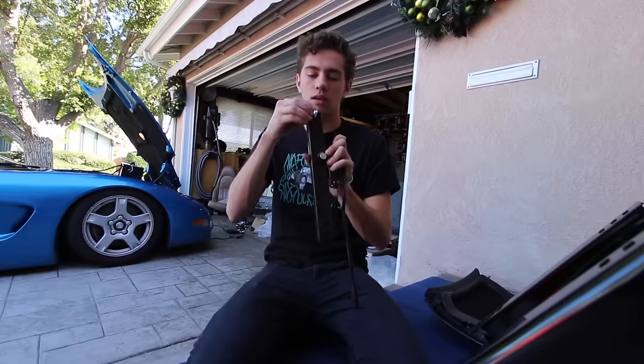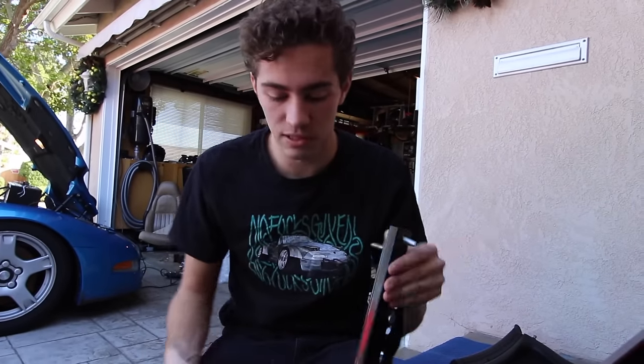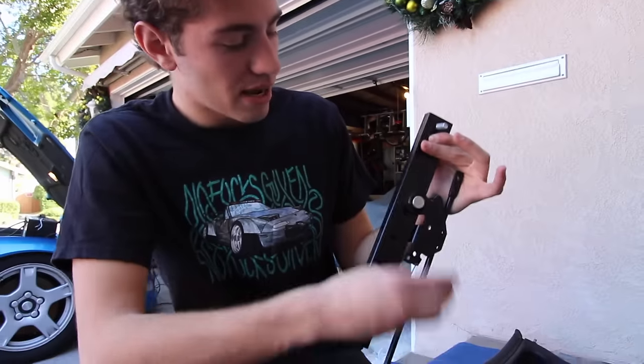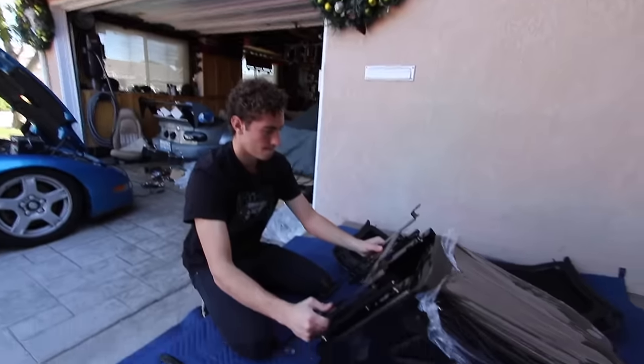All the holes match. And you see here, this kit comes with all these bolts and everything. It comes with the hardware you need to bolt up this entire thing. And then you get these little spacers, so you can space out between here and this bracket, just so it has room to move. Obviously it goes in there. And then you just put it straight down there.